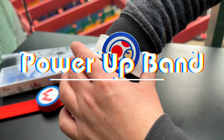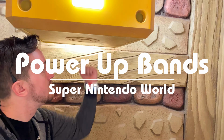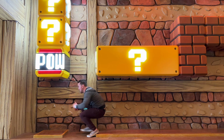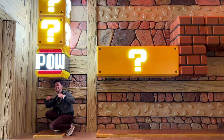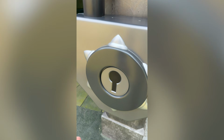So the first thing I know that a lot of people want to know about are the power-up bands. Power-up bands can be used throughout Super Nintendo World to collect coins, keys, stamps, and uncover secrets throughout the park. They make it feel a lot like you're in a real-life Mario game. These bands are really cool, and at the moment they feature Mario, Luigi, Peach, Toad, Yoshi, and Daisy.